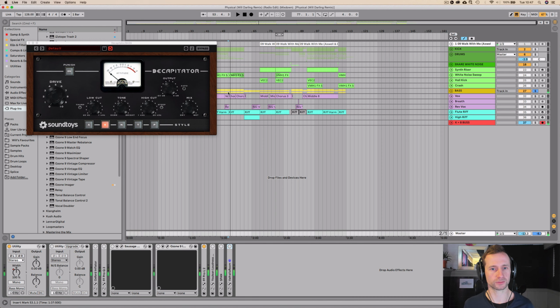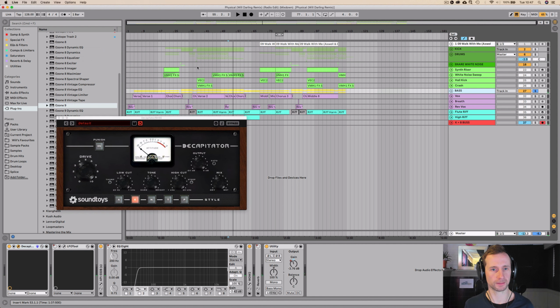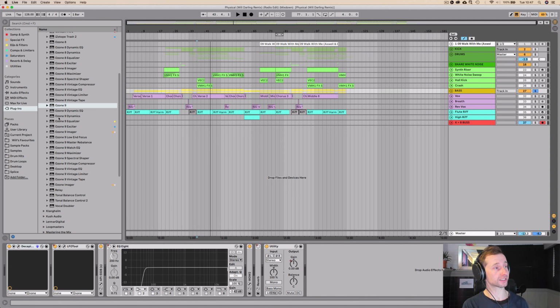So this is what the Decapitator does, and you can choose different modes which are suitable for different things as well. Some are good for vocals, some are good for bass and for kick. But it's basically a really good saturation and distortion unit, so that's worth investing in. In fact, the whole Soundtoys pack, you've got Little AlterBoy, you've got the EchoBoy. It's basically a really good pack, the Soundtoys bundle.